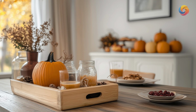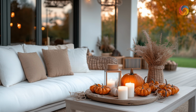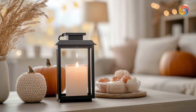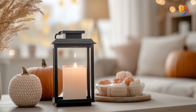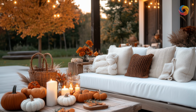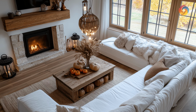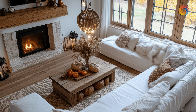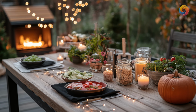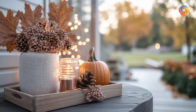Choose warm white LED fairy lights for an energy-efficient option that mimics the soft glow of candlelight. Look for lights with timers to automate your evening ambience. Complement your fairy lights with other cozy lighting fixtures such as rustic table lamps, floor lamps with burlap shades, or vintage-inspired pendant lights.